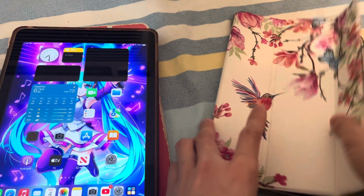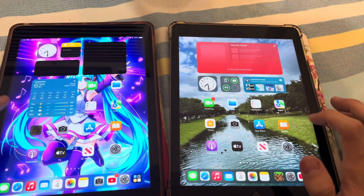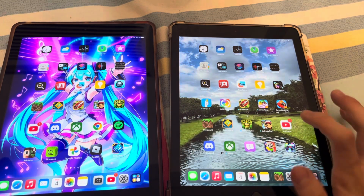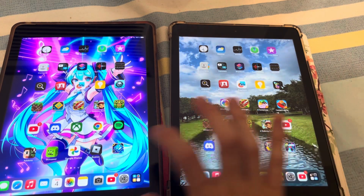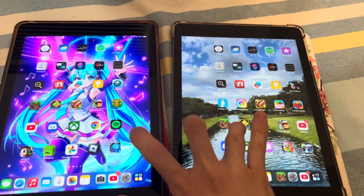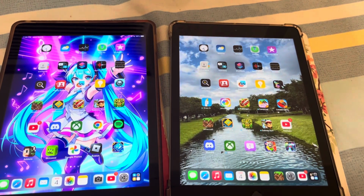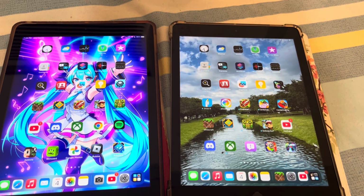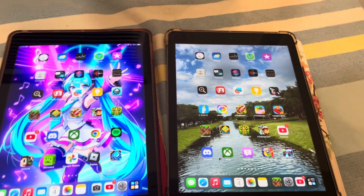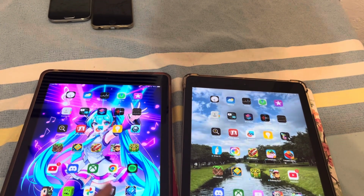Another thing between the iPad 5 and the iPad 6 is the iPad 6 has the A10 chip in it, and the iPad 5 has the A9 chip in it. So that's another difference. A9 chip for the iPad 5 and the A10 chip for the iPad 6. So that's that. Both of these are 9.7 inch, and yeah.